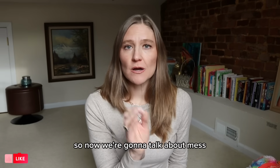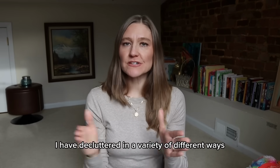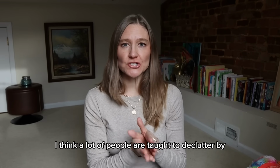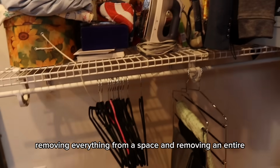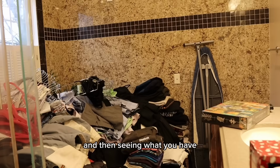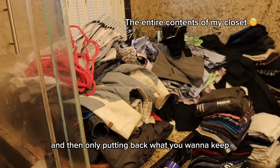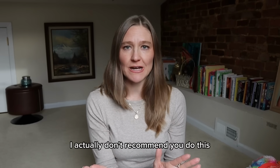So now we're going to talk about mess. I have decluttered in a variety of different ways. I think a lot of people are taught to declutter by removing everything from a space, an entire room or an entire closet, and then seeing what you have and only putting back what you want to keep. I don't do this. I actually don't recommend you do this.